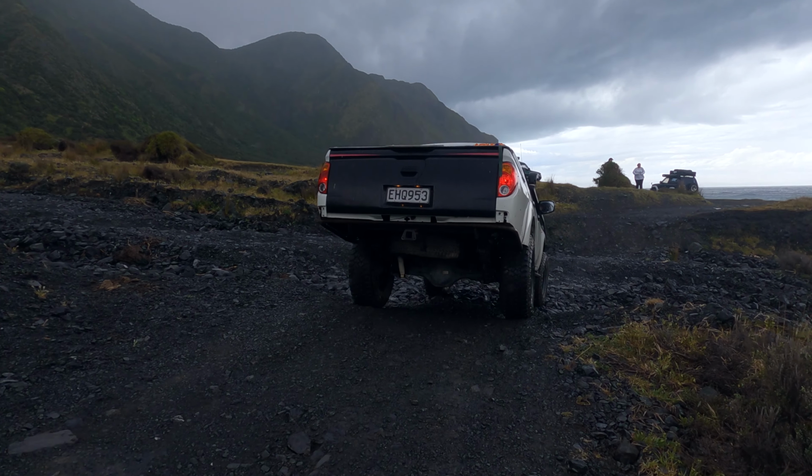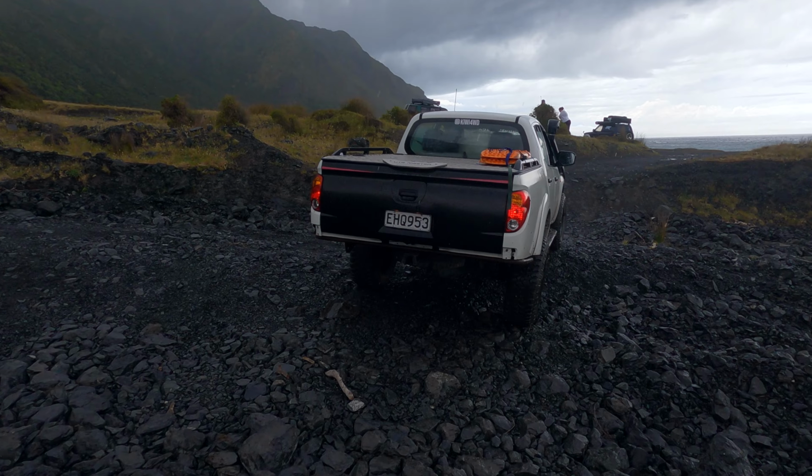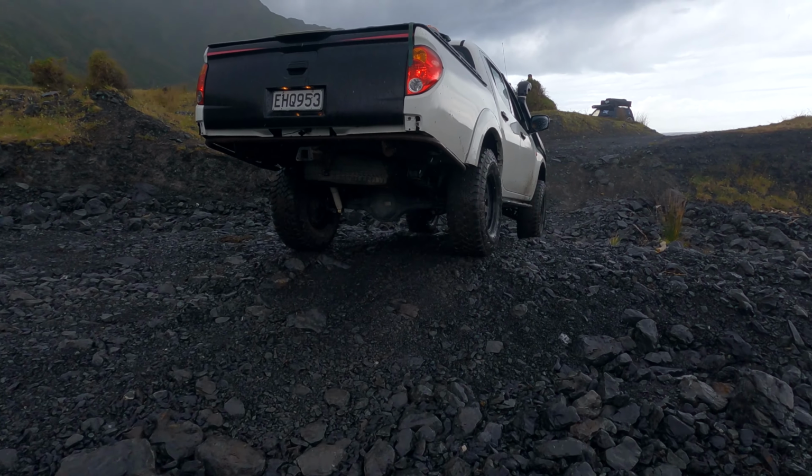We had a good range of vehicles on this trip. It was quite interesting actually watching the different vehicles and how they performed on the different challenges.